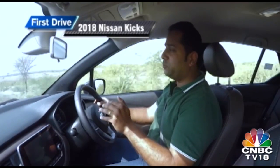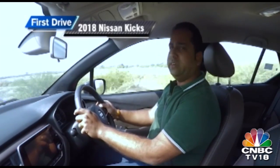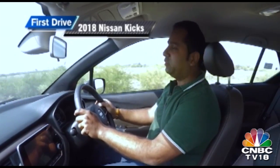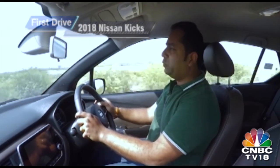I'm 5 feet 11 inches tall and I can adjust the seat height manually, but even at the lowest setting it feels a little too tall as compared to what I would have liked it to be. And the seat base is also angled a little too high and I would have liked it to be slightly flatter.